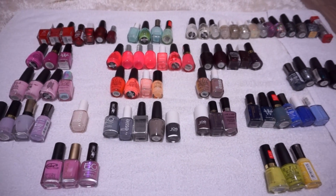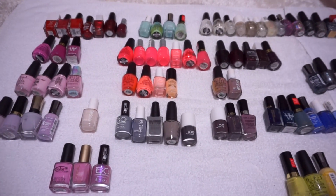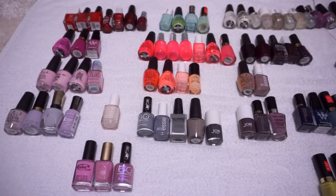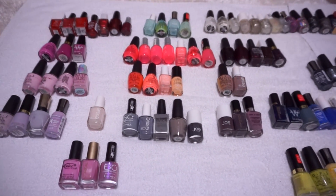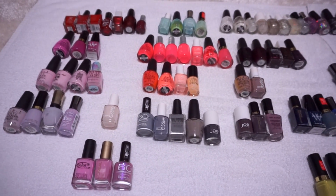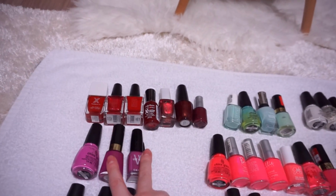Okay, here they are. This might make my life easier because I can actually visualize everything, or it could make my life harder because I'm going to have to swatch a bunch of these to make sure that they're not identical, and then I'm going to make excuses for myself as to why I should keep them anyway. So at least I'm honest with myself. I have hoarding tendencies.